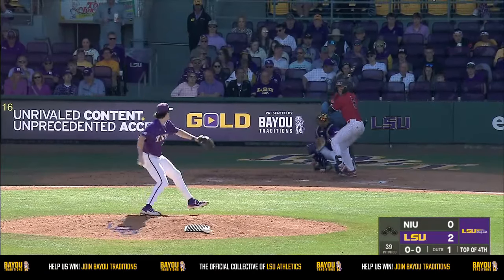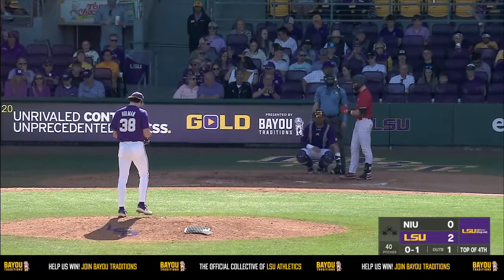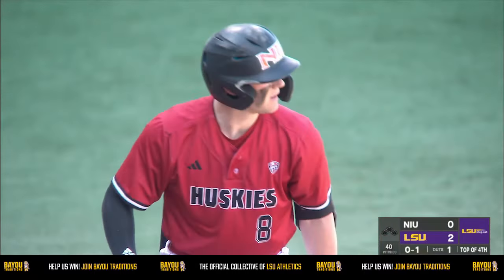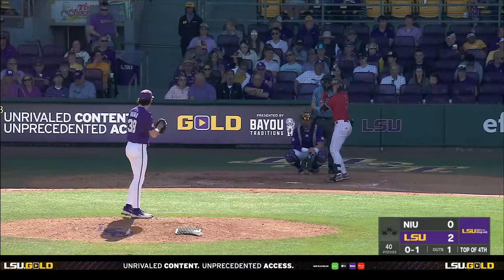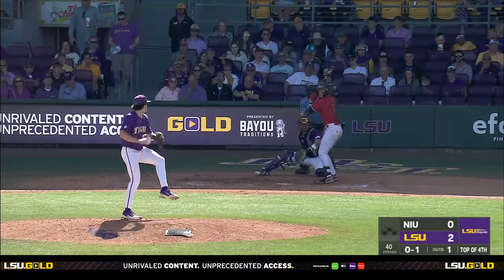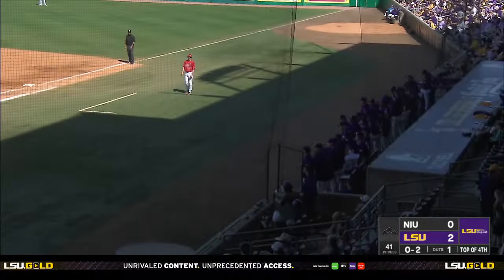Colin Summerhill to the plate with one out. Pitch to the right-hander. Has a strike on the inside corner from Holman, and it's nothing and one. The 0-1. Fouled back into the screen.